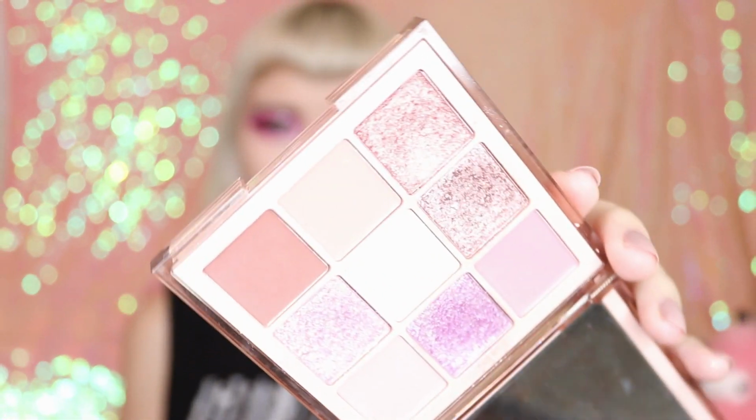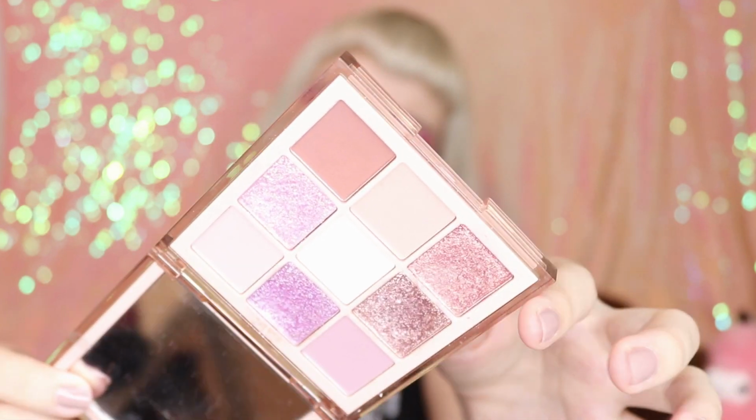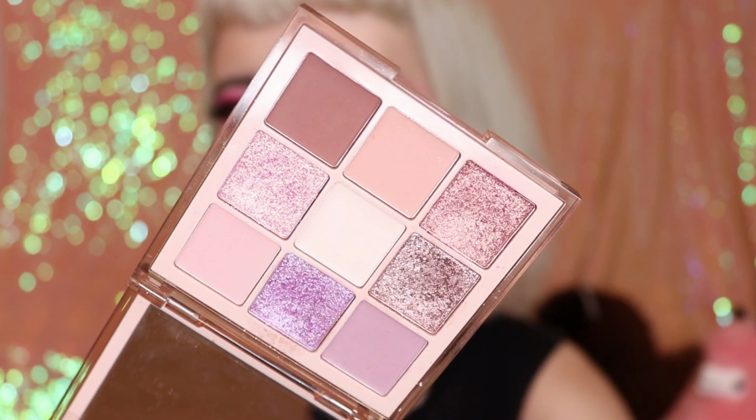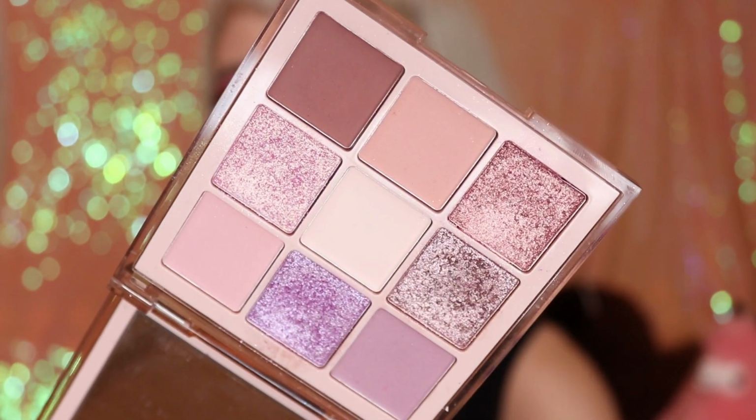And it's like a mini version of the big nude one for me. And I absolutely love this one. It's kind of different from the other one. Well, let me lower the light like this so you can see. It is kind of similar, but it's also kind of different.